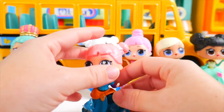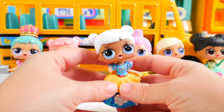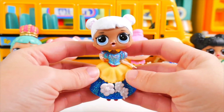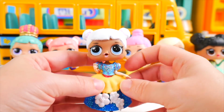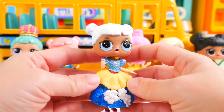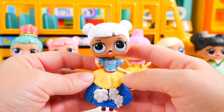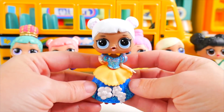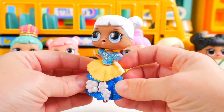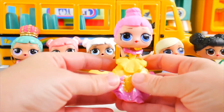All right, let's put you back over here and see who else we have. We have Snow Baby Snow White. What a perfect combination. Snow Baby has white hair and Snow White has these beautiful white flowers on her dress. Oh, and it's so sparkly, the blue and then the yellow. I'm ready to twirl. Okay, now who do we have here?